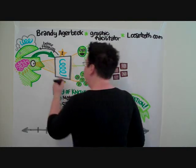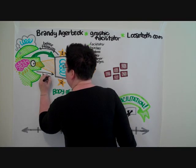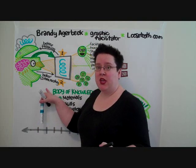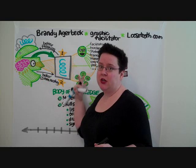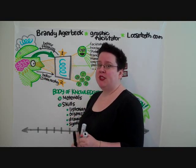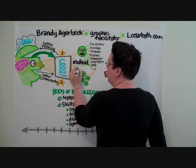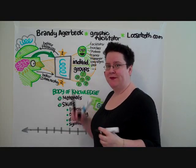The second is better communicating. Once you get that idea out of your head and made tangible on a piece of paper, it's much easier to share that idea with others. I think graphic facilitation has an enormous application for both individuals and groups.